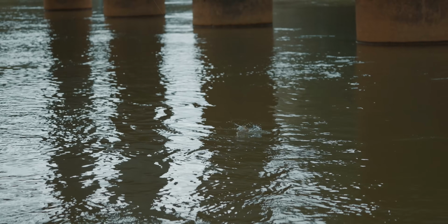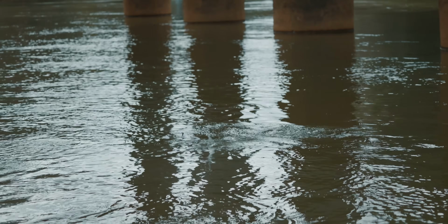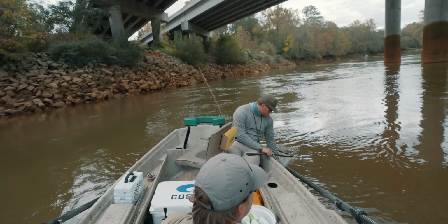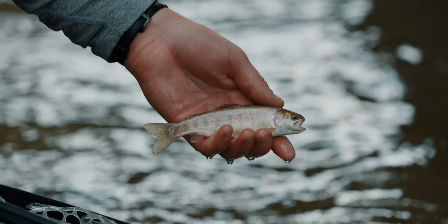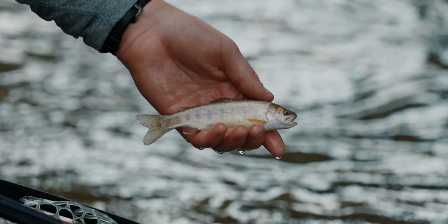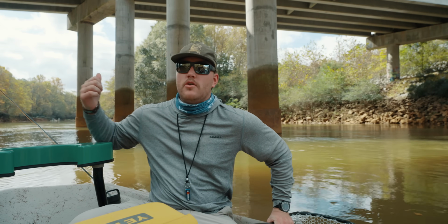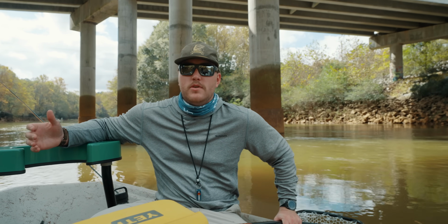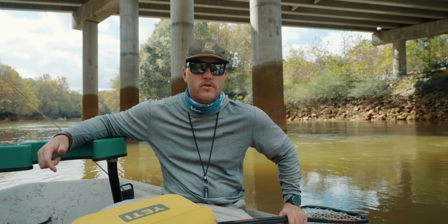Is he on? Tiny, tiny brown. No, it's a rainbow. This fish looks like I don't think they would stock it. It's beautiful. You could definitely see more wild characteristics on it than you see on your typical stocked fish. We're right about to pull up to Crayfish Creek. That's just what's so important about these projects that are happening on this river, that's the future of this river.